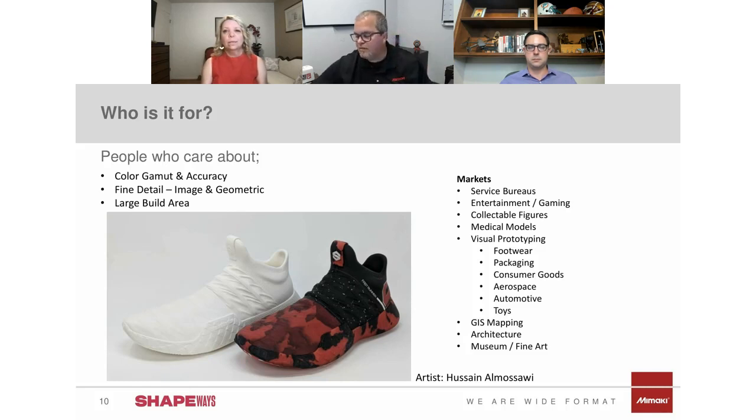We've been really pleasantly surprised at how the gaming industries have really flocked to this machine and this technology. So I think Shapeways is going to see some really cool models coming through, and I'm excited to see what kind of things they can output with it.